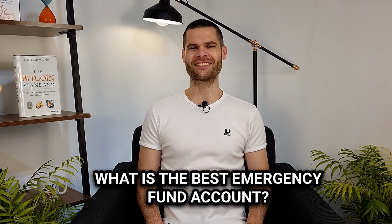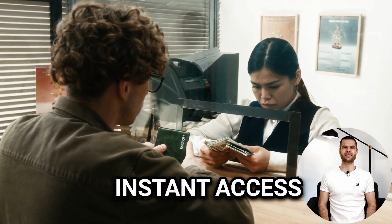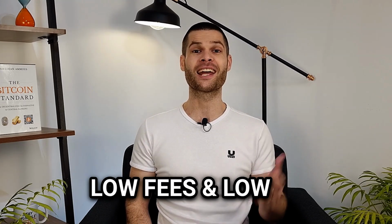Okay, let's talk specifics. What is the best emergency fund account? Well, it's important to think about what your priorities are. Our first priority for an emergency fund would be to have instant access to our money. The money must be liquid and accessible when you need it. Our second priority is to have an account that provides a decent return to help you protect your hard-earned savings from inflation and retain purchasing power over time. And our third priority is to select an account with low fees and low risk.